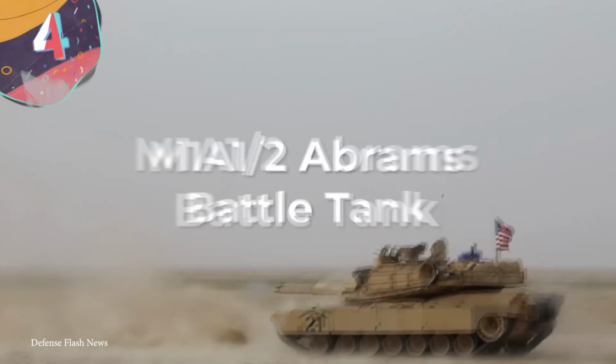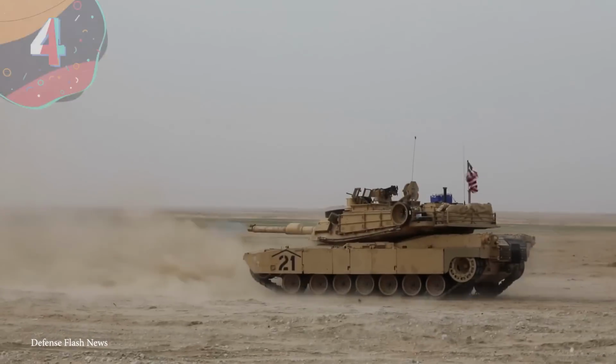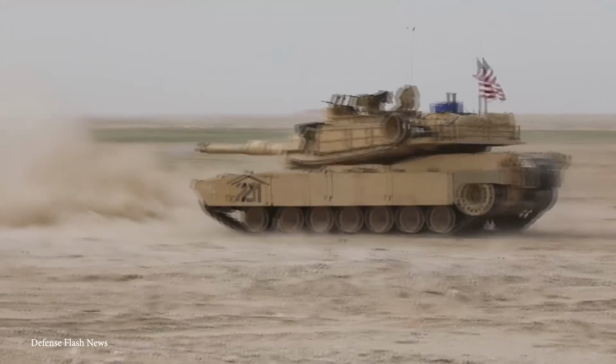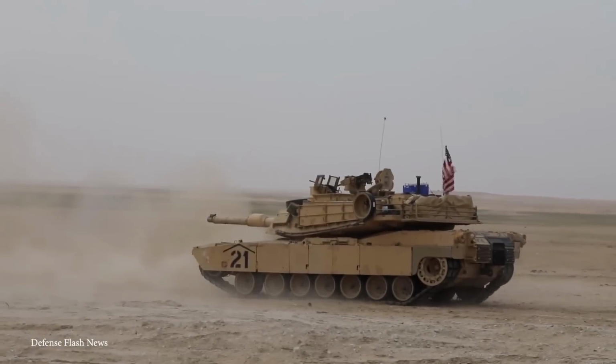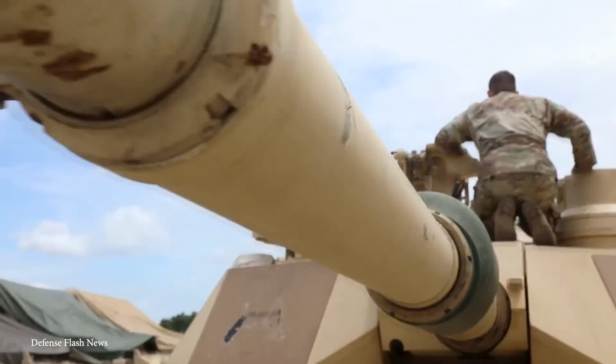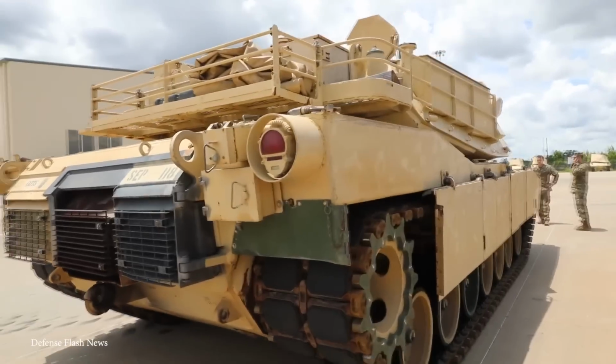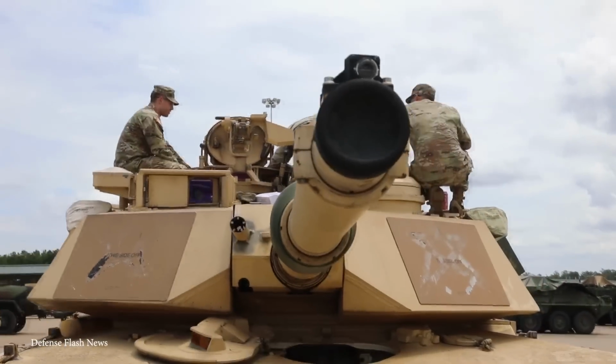Number 4. The M1A1 and 2 Abrams Battle Tank. The M1A1 and 2 Abrams battle tanks stand as America's most powerful vehicles when it comes to armored warfare and establishing battlefield dominance. Developed by General Dynamics Land Systems, this main battle tank has undergone successive upgrades to maintain its status as one of the most advanced military vehicles in the world.